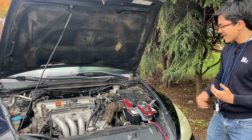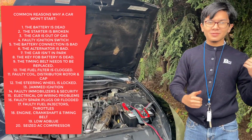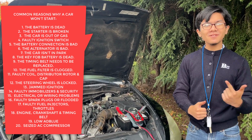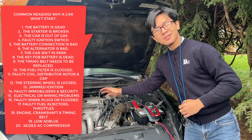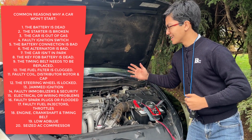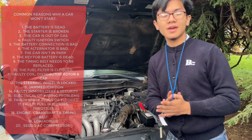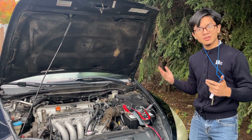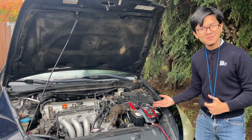I'll just go over it one more time. Battery, starter, ignition, fuel. Could be you don't have fuel, you put the wrong fuel, or the fuel pump doesn't work. It could be the spark plug, the distributor caps, or the ignition coil. Could be the engine, and it could be the compressor. So, of course, the first thing you need to make sure that you do is charge the battery.